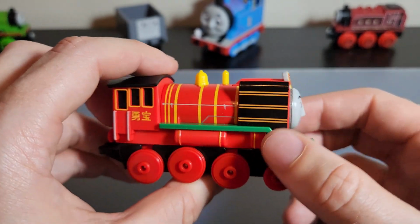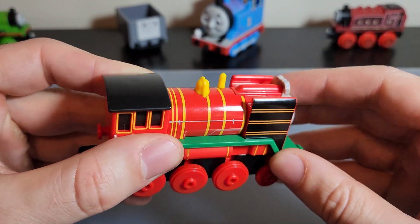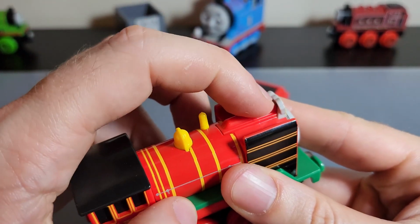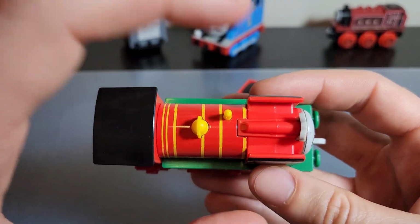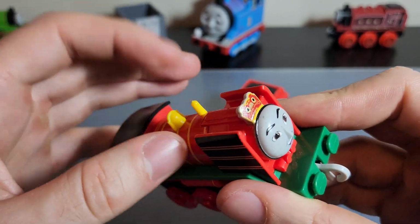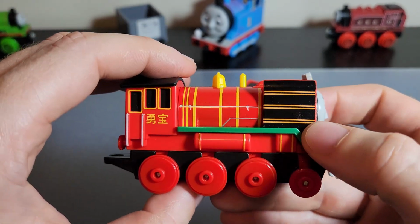I do like the smoke deflectors. They look pretty cool, something a bit different for Thomas and Friends. Weirdly, he has no chimney. He's got the streamlining bit where the chimney would be, but there's no actual place for the smoke to come out, so that's a bit weird if you ask me. It does have the separately fitted whistle here and the bell thing. We've got the boiler bands along here, the black paint along there, looks pretty good.